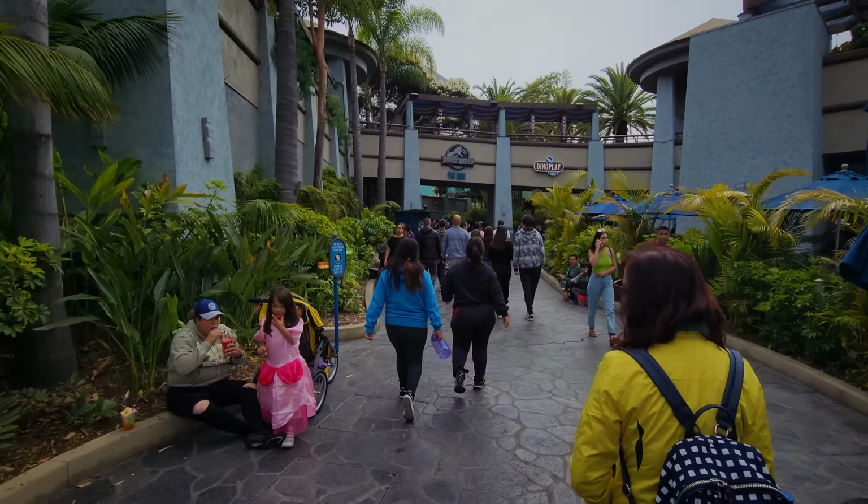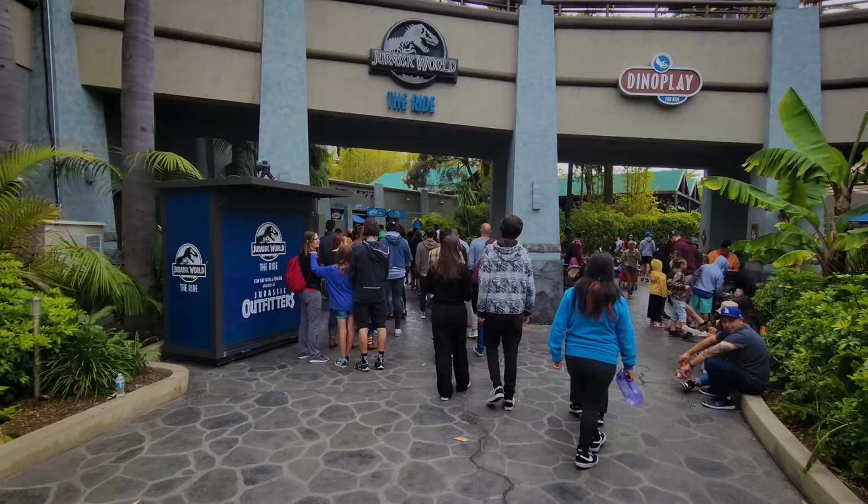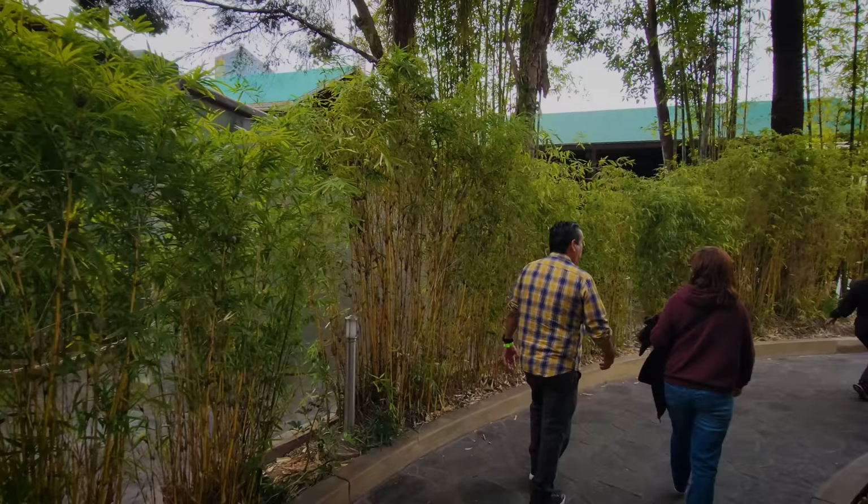Let's travel inside. I was going to maybe contemplate trying out Express here, which looks like it actually still, well, boy, that's a pretty good queue for Express. That's probably 20 minutes.